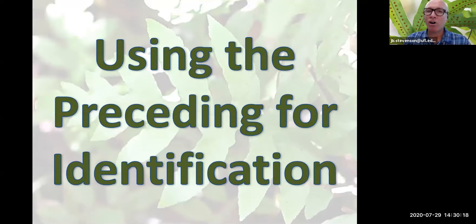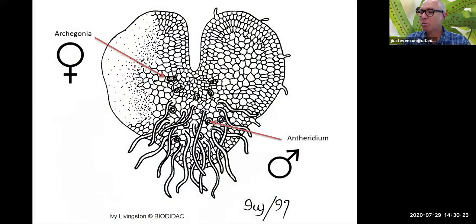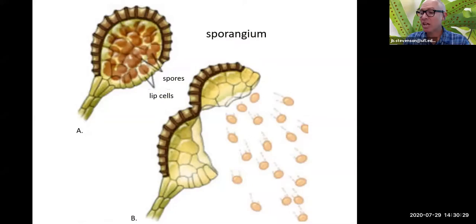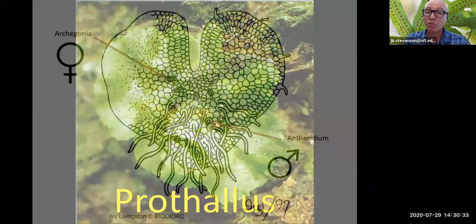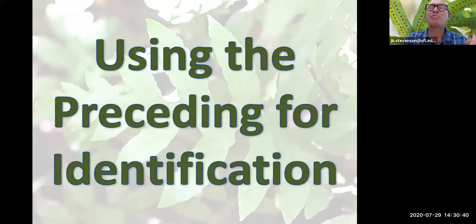True of all the ferns. So no matter what fern you're looking at, it's going to produce the sporangia, the spores, the prothallus, the antheridia, archegonia, sperm and egg cells. Fertilized egg becomes the next sporophyte that produces the sporangia, and so on. Okay, so what do we do with all this crazy information?